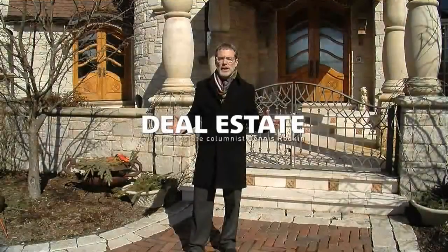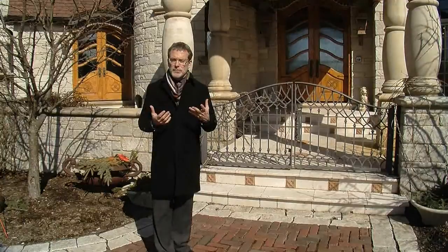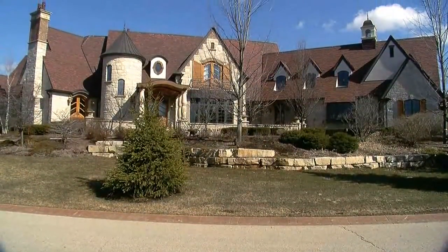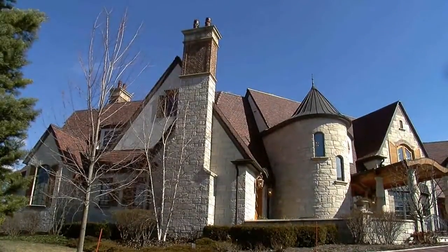I'm in a subdivision in South Barrington, most of which was built by a builder, Joe Elias, whose company is Vintage Elegant Estates. What they pride themselves on is having sort of a European flair in these houses they build. This one, Elias built for himself and his family 6 years ago. It's a very large house, 14,000 square feet. You'll see there's a lot to get to when we get inside.